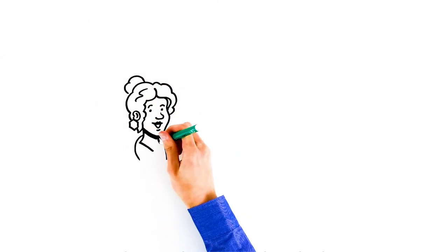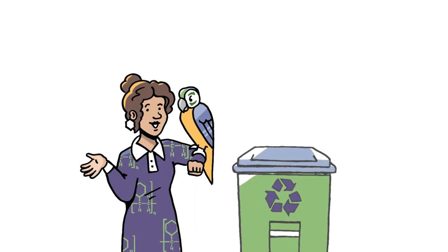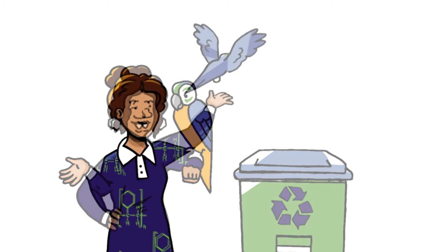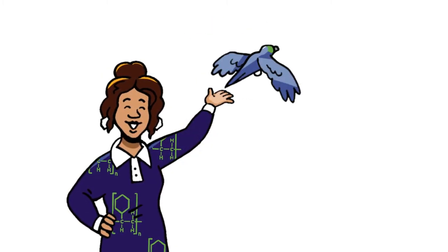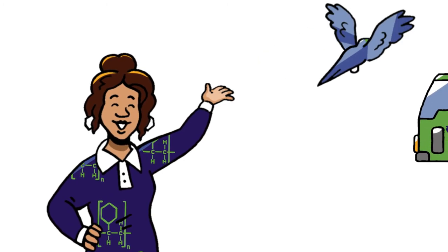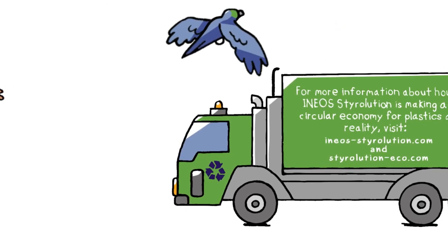Plastics are a pioneering material providing unparalleled value to our society. It's fitting that the technologies now being used to recover these materials are just as innovative. With collaboration, creativity, and these options at our disposal, we can repurpose post-consumer waste efficiently and sustainably to create a circular economy for plastics.